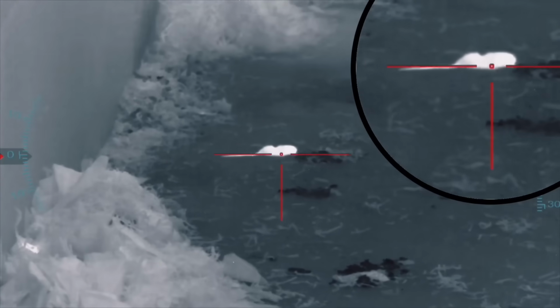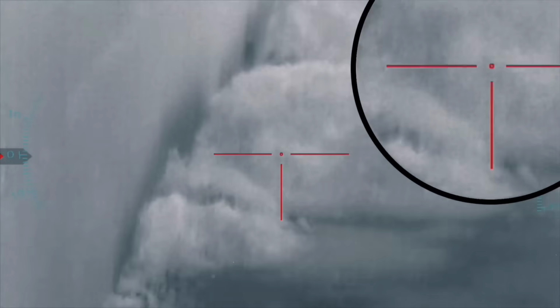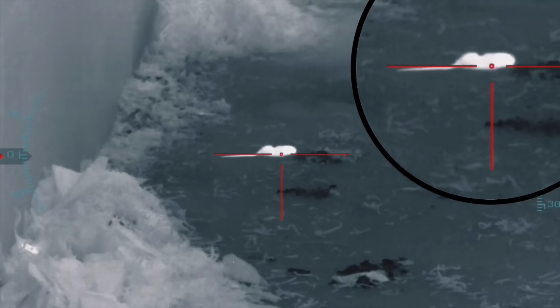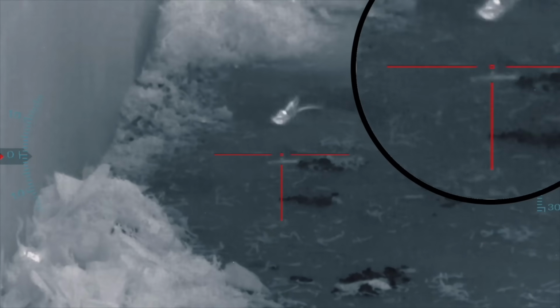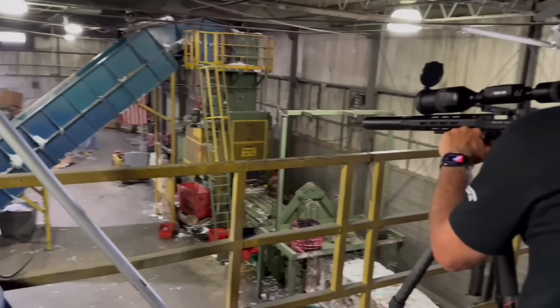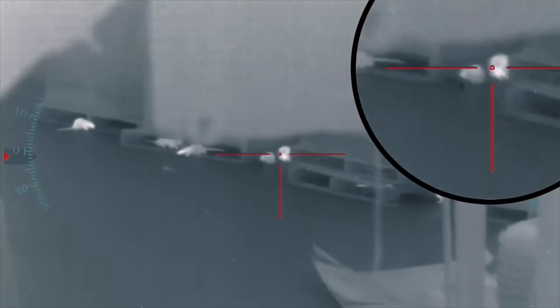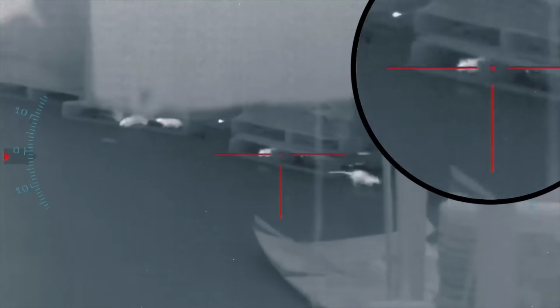I shot this one off the wall above, and then my son, well, he decided it needed one more. This is a massive infestation, with rats lurking in every shadow, under every pile of garbage, and every crevice.